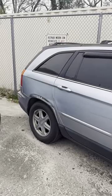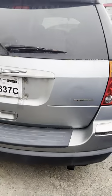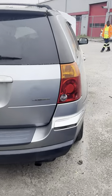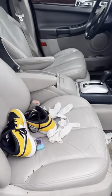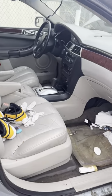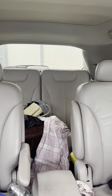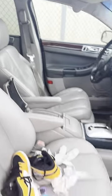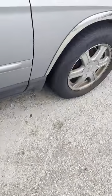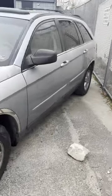Let's do your quick walk around. Show you the inside from this side. Get yourself a free pair of Nikes there. Let's do a quick shot in the back. You got third row seating. And let's just walk over here just quickly on the driver's side.